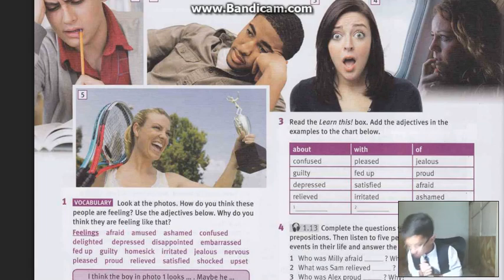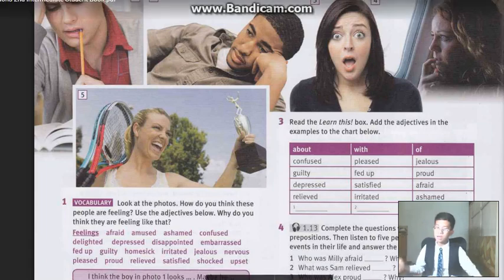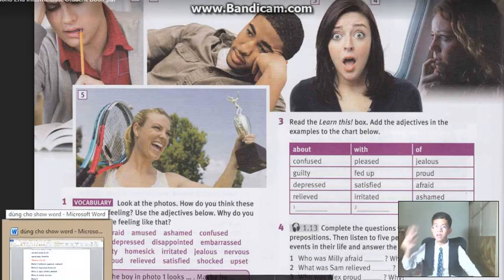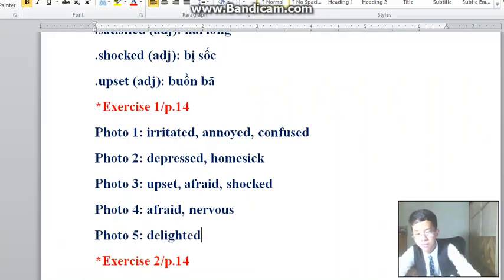Yes. Proud, pleased, delighted. Yes. Look at her face. Shows that she feels really excited with the trophy. So, delighted, pleased, and proud. Those are the words describing her feeling right now. Delighted, pleased, and proud.